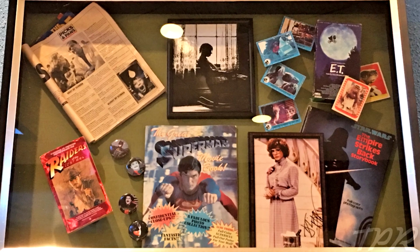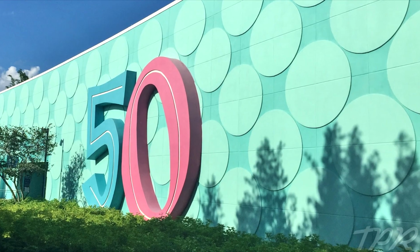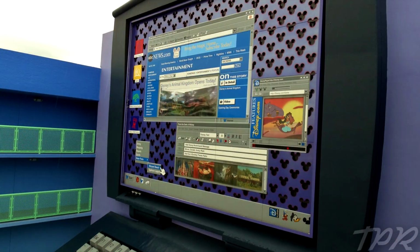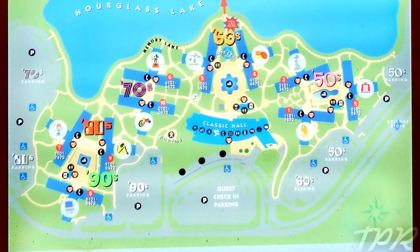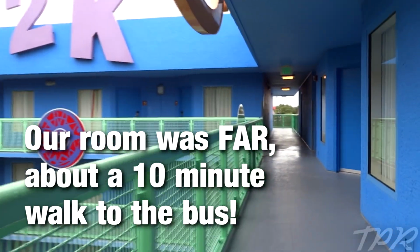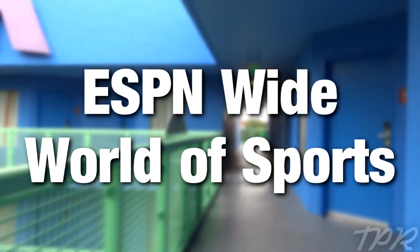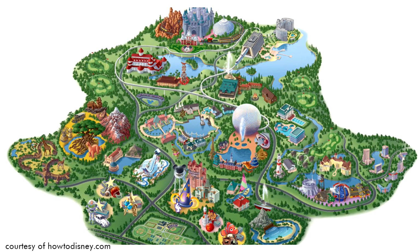The main theme of the resort is pop culture throughout the decades, and so it is divided into 5 sections, the 50s through the 90s. This resort is on the larger side. It is spread out across multiple buildings and multiple sections, and you do have to walk outside to get to your rooms. It is located in what Disney is calling the ESPN Wide World of Sports Resort area, which is basically another way of saying in the middle of nowhere.